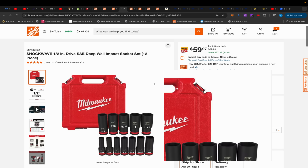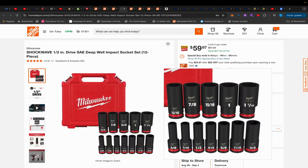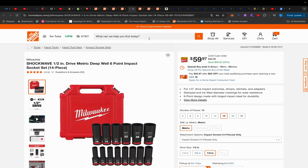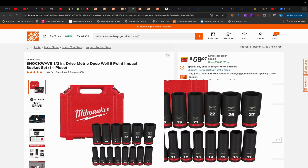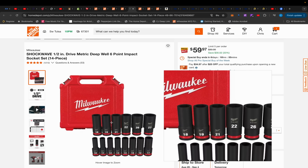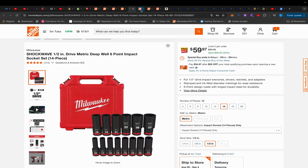Moving on, we have the Milwaukee Shockwave 1/2-inch SAE impact socket set. This is a 12-piece, the SAE for $59.97. And then we also have the metric 6-point deep well sockets here for also $59. There's a 14-piece. I mostly use metric sockets. I don't know about y'all, but I mostly use that. Then getting the extra 2 pieces in this kit, I would buy this first, personally. But this deal will be going on for the next week.